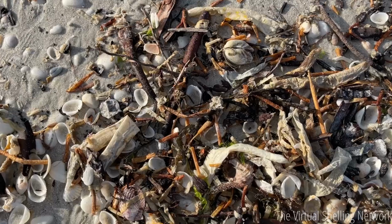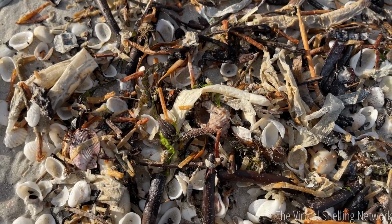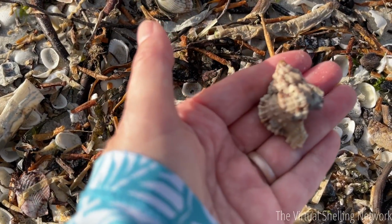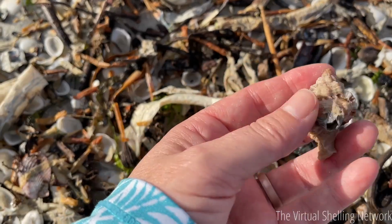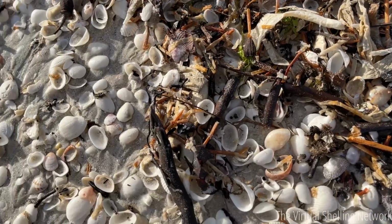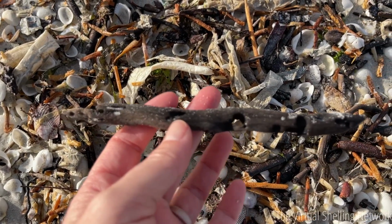Ooh, do you see this really pretty murex hiding? Apple murex right here, hiding in all of this stuff. Oh, it's got a little barnacle on it too. Look how cute. Look at that. Beautiful little shell. We always like to make sure that our shells are empty before taking them. Here's another little piece of driftwood right here. It's a fun little piece.